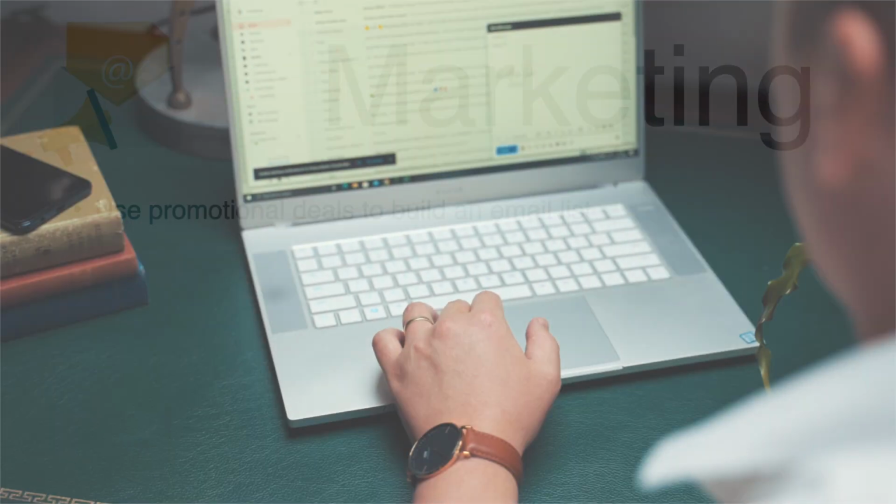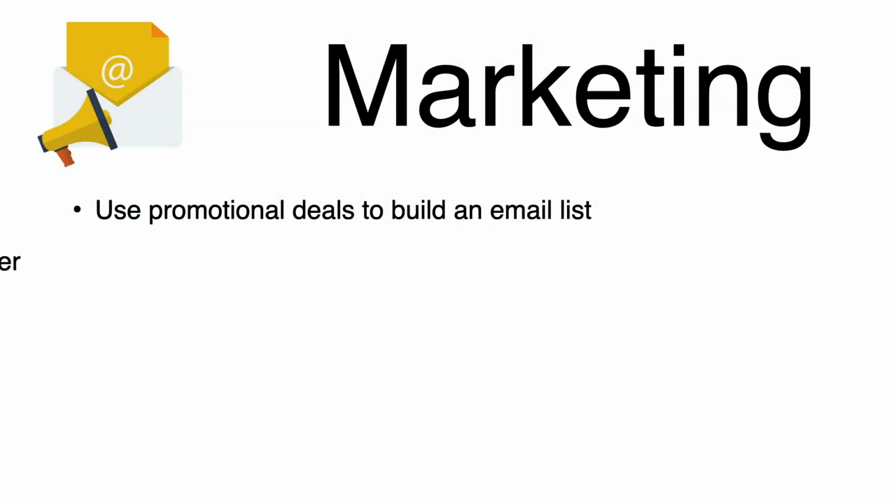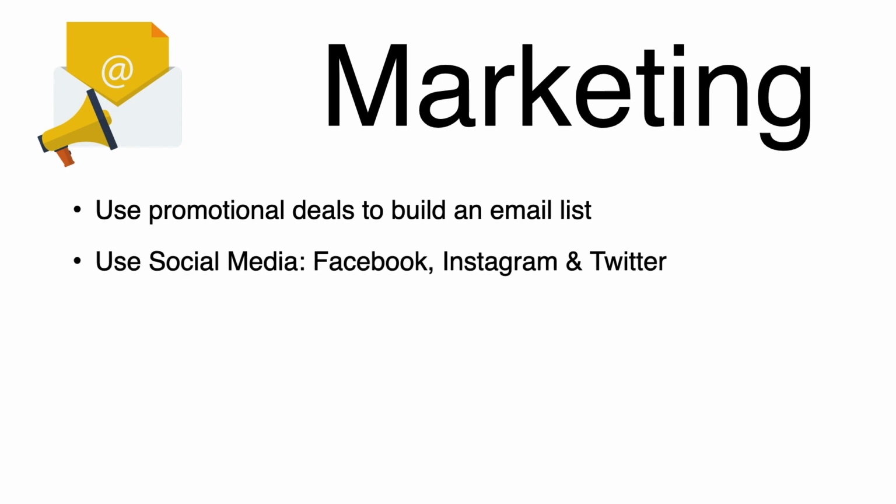So now that you have a great concept, good food, and a solid business model, now you have to get customers. Depending on your concept, you may want to start doing events to get some awareness with potential customers. You may also want to start building an email list to get promotional deals and entice more customers to come and try you out. Another way to market your business effectively is through social media.